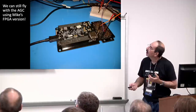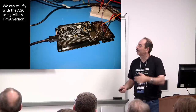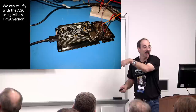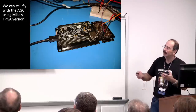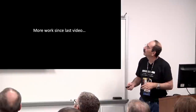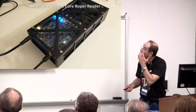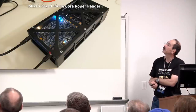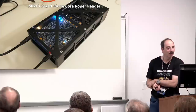Usually when Mike is here, he'll bring his AGC, his replica version, and we'd fly a landing. But he's not with us today, and it's a complicated setup, so we won't do a landing. That's where it stops in the video series, but we have done more work since then, and I'll touch a little bit on that. So, genius Mike, we don't have an AGC. How is he going to read more ropes?